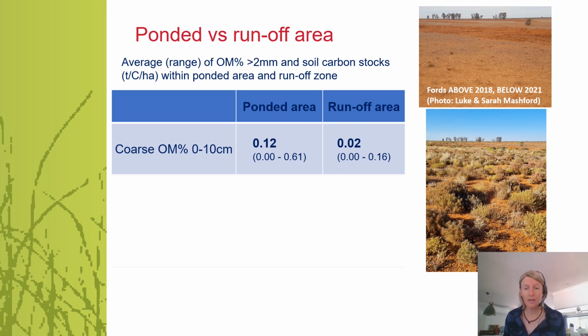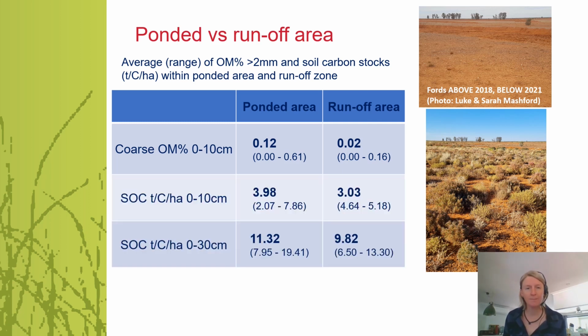One of the metrics that we looked at was the coarse organic matter fraction. Coarse organic matter is the organic matter that's greater than 2 millimetres in length. Typically this is discarded by labs, but we've found it to be a sensitive measure of carbon accumulation in rangeland soils. There was a significantly greater proportion of coarse organic matter in the ponded area compared to the runoff area. This is important because it indicates that there's a greater organic matter supply where the soil has been ponded and greater plant biomass compared with those runoff areas.